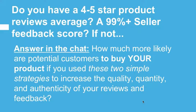So anyways, do you have an average 4 to 5 star rating on your product? Do you have a 99% seller feedback score? Answer in the chat. If you did, how much more likely do you think your potential customers would be to buy your product if you used these 2 simple strategies to increase the quantity, quality, and authenticity of your reviews and feedback?